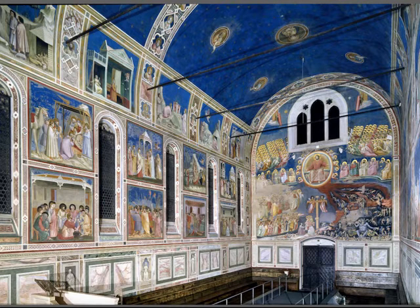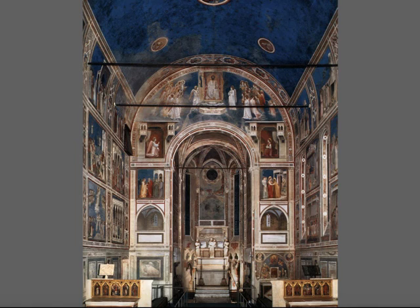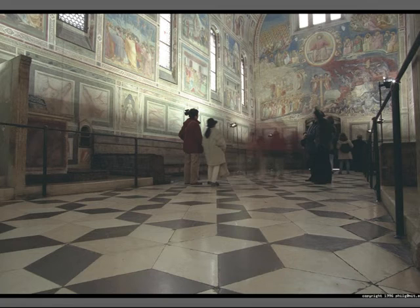This is a very small place. If you look here, this is what it looks like looking at the wall that has the door. On the other end is the altar. And here's a photo that sort of gives you a sense of the scale of the building. It's about the size of a basketball court.